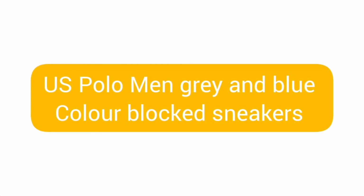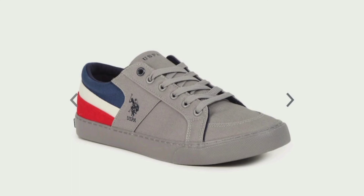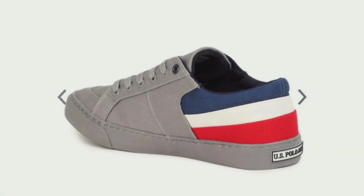Number 5, US Polo Assn Men Grey and Blue Colourblocked sneakers. Another grey one. Oh, it's looking good. And it is not an exact grey color, some reddish color effect is there.